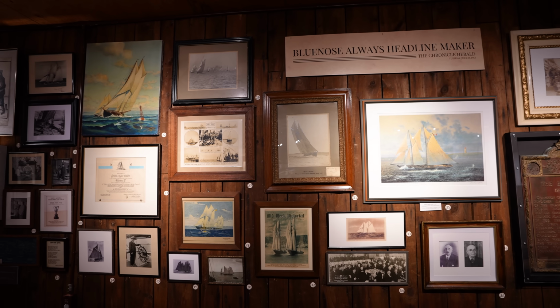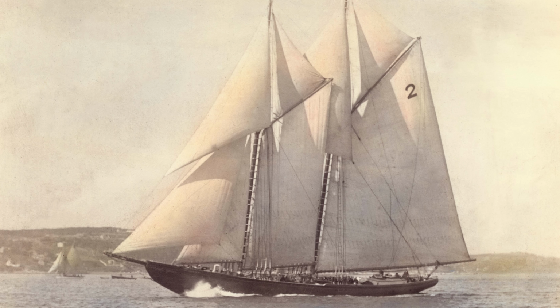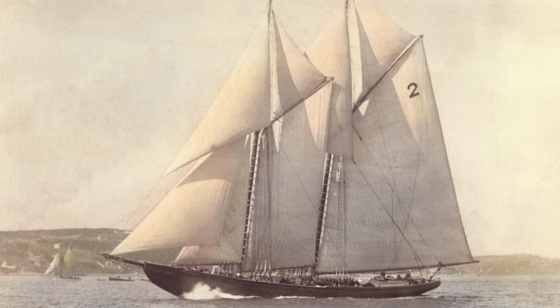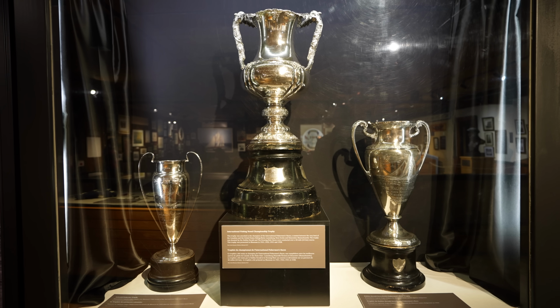The most iconic thing to see in Lunenburg is the Blue Nose 2. This is a replica of the Blue Nose, which is the most famous ship in Canadian history, so much so that it is on the Canadian 10-cent coin. The Blue Nose was a 2-masted schooner that was both a fishing and racing vessel in the 1920s and 30s, known for its impressive speed and winning the International Fisherman's Cup many times.